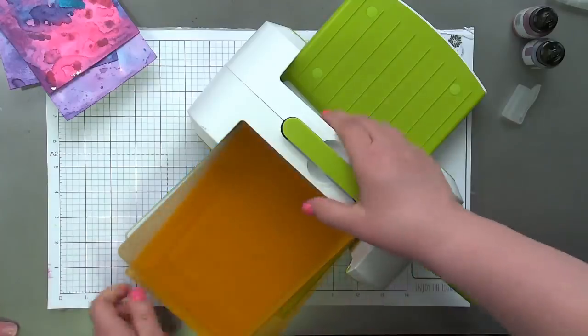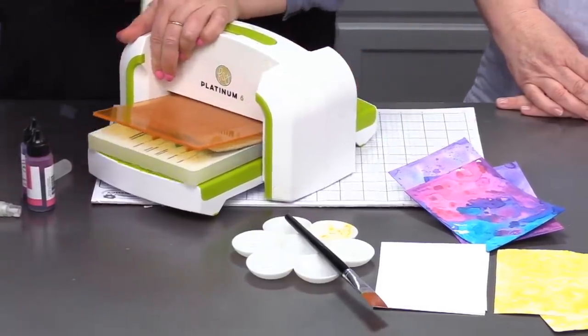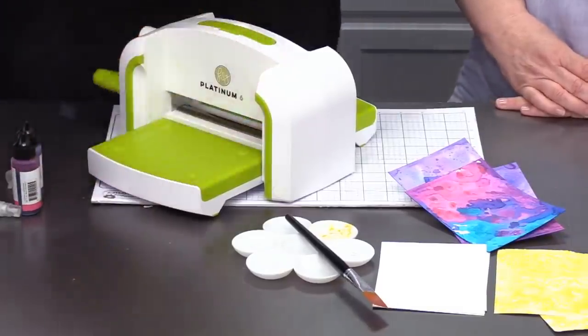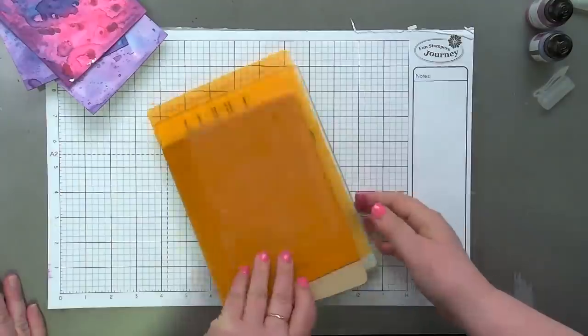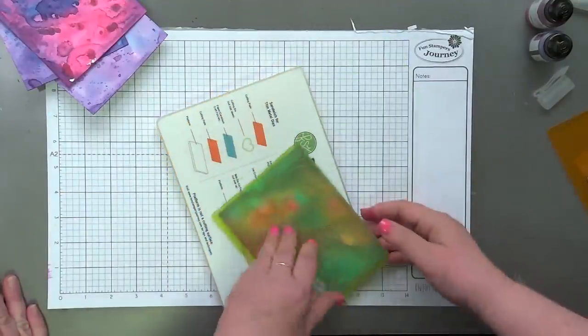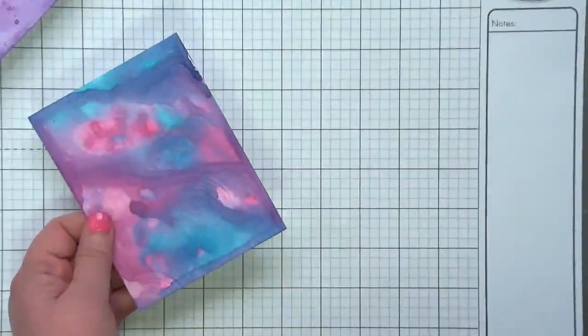All right. So run that through. Ooh, I can't wait to see it. All right. I love when you're doing inky stuff. Everyone is different. Yes, and that's what's exciting. Great. So you can see, but there's more.